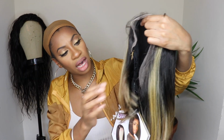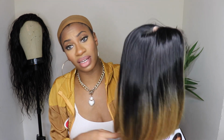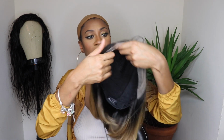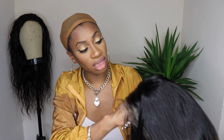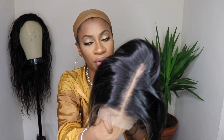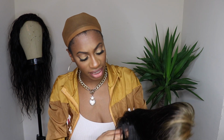I do really like the color mix on this one. This is the type of color that I absolutely adore. It's the type of color that I color my own bobs in when I get them. Let's take a look at the lace. Right off the bat, this lace is very, very thin, you guys. It is very gray in shade, but it's very thin, and the parting space is definitely pre-plucked. It's a nice thin density, and the lace is very thin as well.